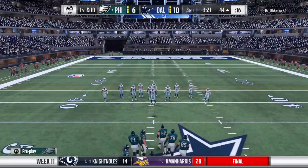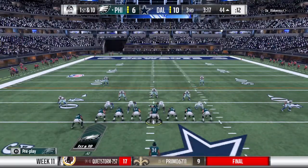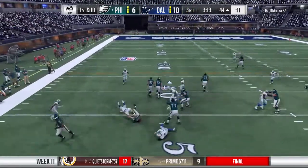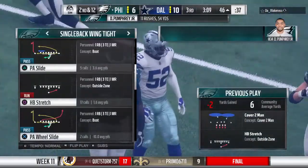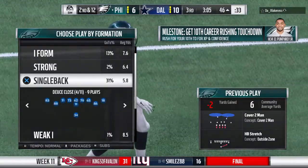So after that big play, let's see if they can catch their defense maybe on their heels. On the run, it's Pumphrey. And this one goes nowhere. Losing yardage on the play back at the 46. It's a loss of 2 there, bringing up 2nd down.